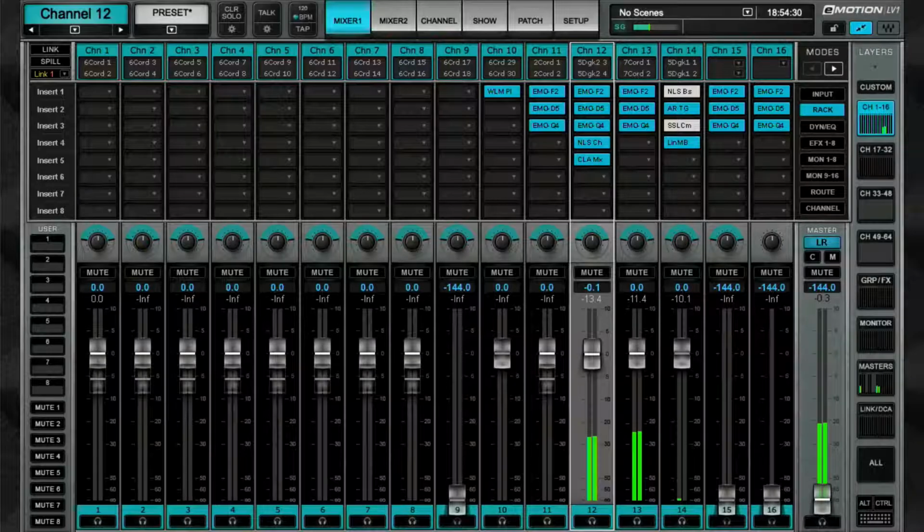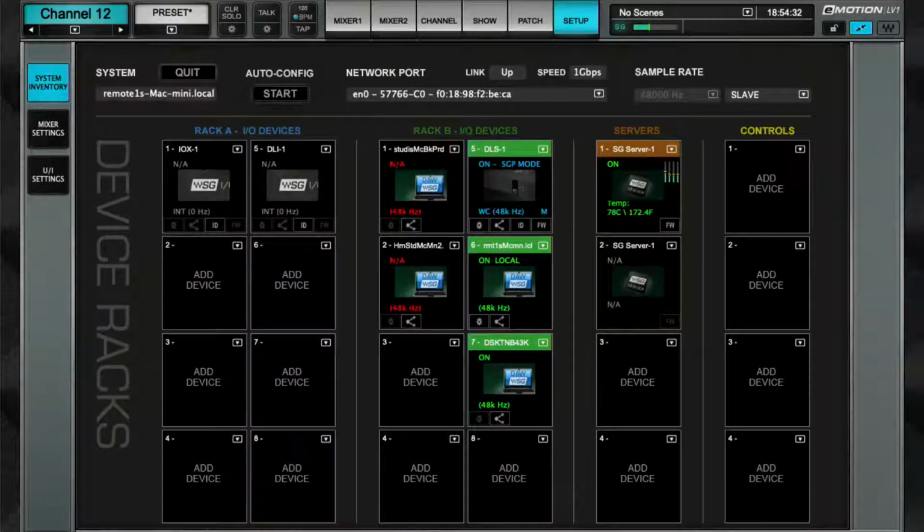Before I go into showing you that, here's all the devices I have in my SoundGrid network. This is LV1. I have the DLS, which is where all my I/O are. I have my Mac Mini Local, which is the computer I'm using right now. And then I have this desktop here, which is my PC that's doing all the streaming right now. So I'm sending all the audio from this machine via Ethernet to the PC that's doing the stream. That easy. It's pretty awesome.